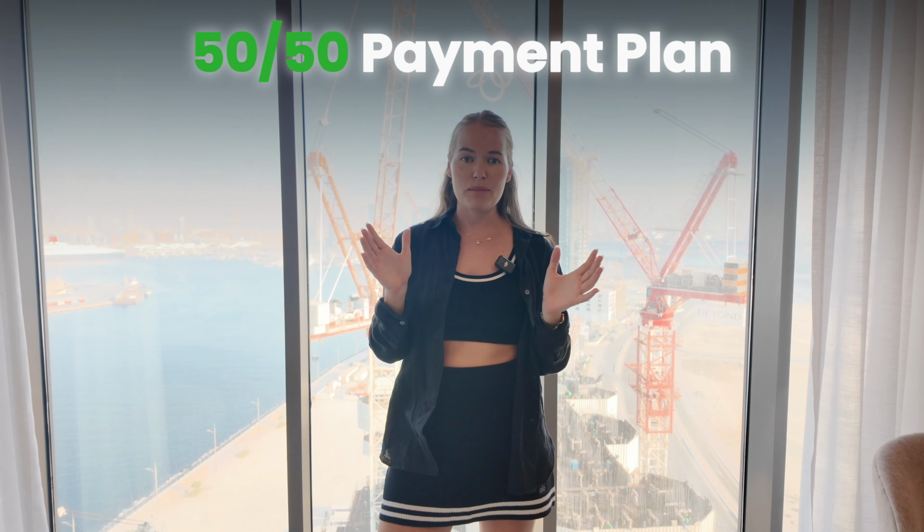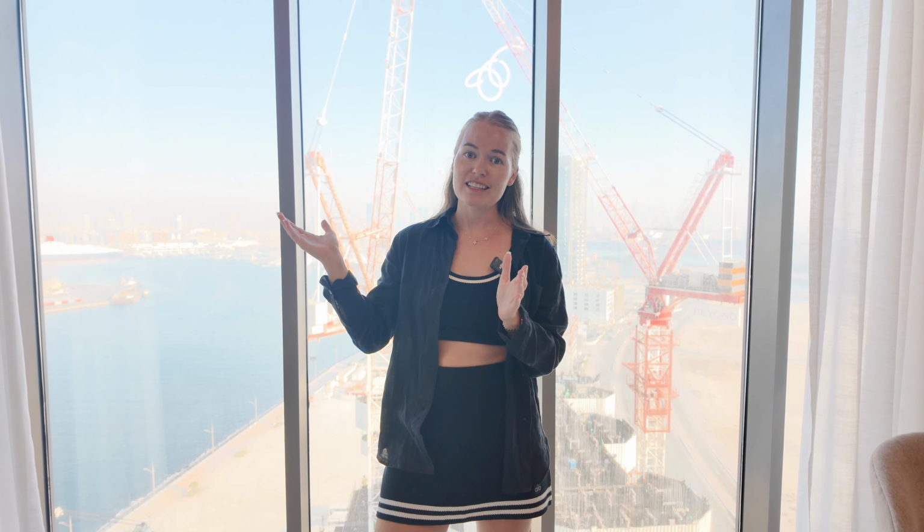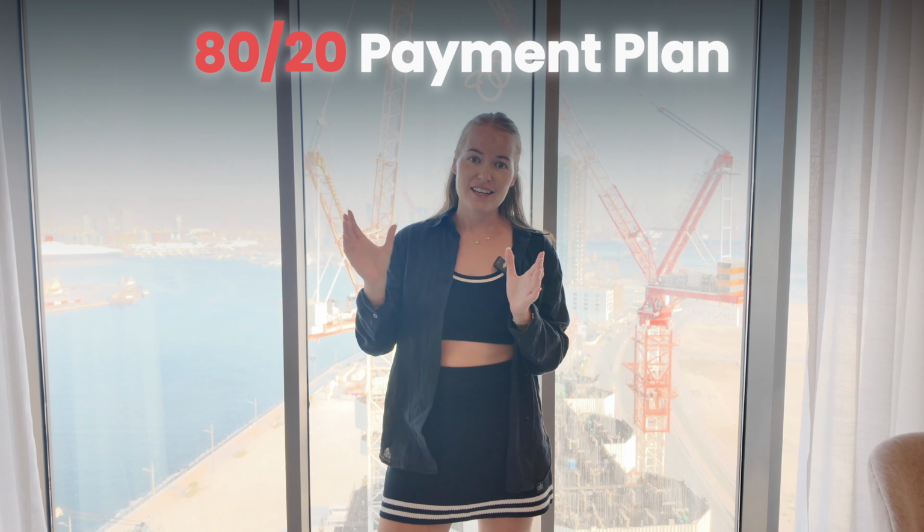The other thing that is really good with Beyond is that they're going to have a payment plan which is 50-50. So if you compare that to Emaar, they have 80-20. So imagine having a 50-50 payment plan in a waterfront community.